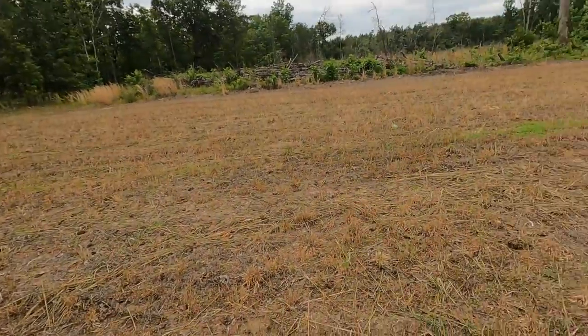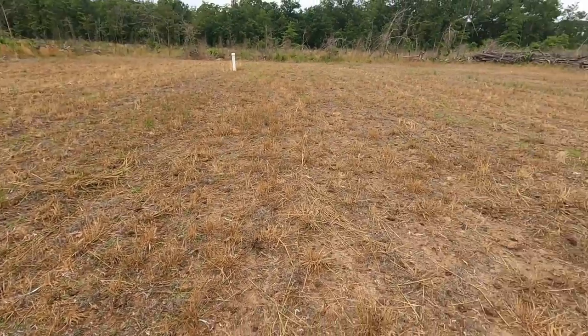So here's what we're looking like. This is plot number 1. I'm gonna just show you pictures of plots number 2 and 3. They look virtually the same. Everything again has been burned down and is dead, and it's ready to be planted.